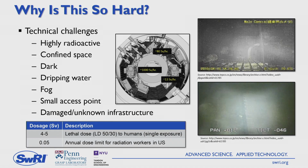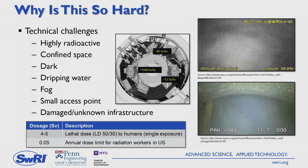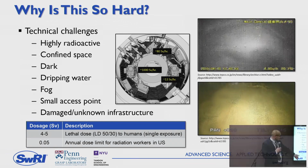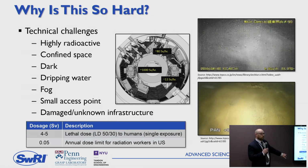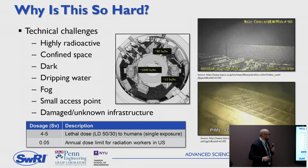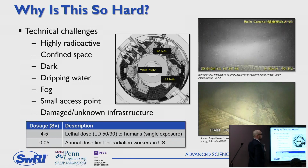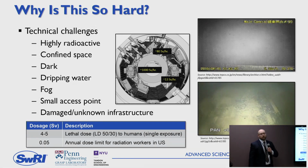First and foremost, it's highly radioactive. I want to give you a scale of what I mean by highly radioactive. A US worker working in the radiation field can legally accept 0.05 sieverts of radiation cumulative over an entire year. The estimated value inside of the pedestal area, which is this central area here, inside of Unit 2 is 1,000 sieverts per hour. So just to give you a scale of what we're talking about.